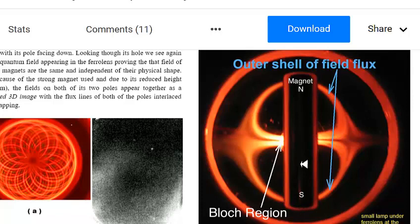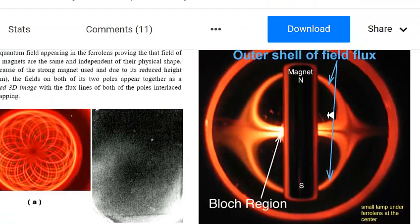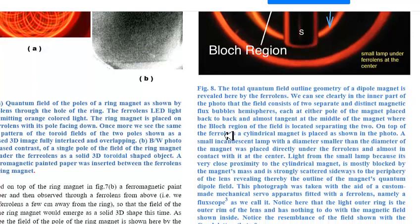So what he is saying here is that we can clearly see the inner part of the photo where the field consists of two separate distinct magnetic flux bubbles. So he's calling these two bubbles magnetic flux bubbles, okay? And each at either pole of the magnet placed back to back, almost tangent to the middle of the magnet where the Bloch wall region is, there's no Bloch wall in the permanent magnet, but where the Bloch field is located and separating the two bubbles.